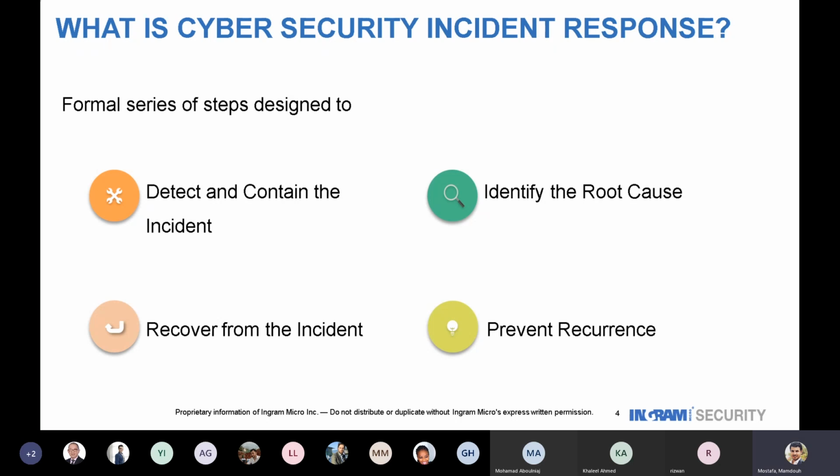Why? Because during a cybersecurity incident, security teams, if they don't have a proper plan in hand, usually get frustrated because there will be a lot of things going on, and they may fail to stop this attack at a specific stage if they really don't have a proper plan in hand.